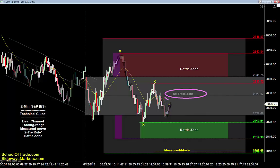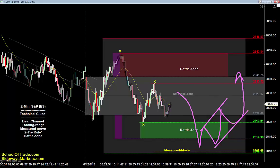So stay out of that middle, up and back down, down and back up. But remember, don't chase pullbacks, right? Or buy those pullbacks. That's right. That's going to be the much more reliable way to do this.